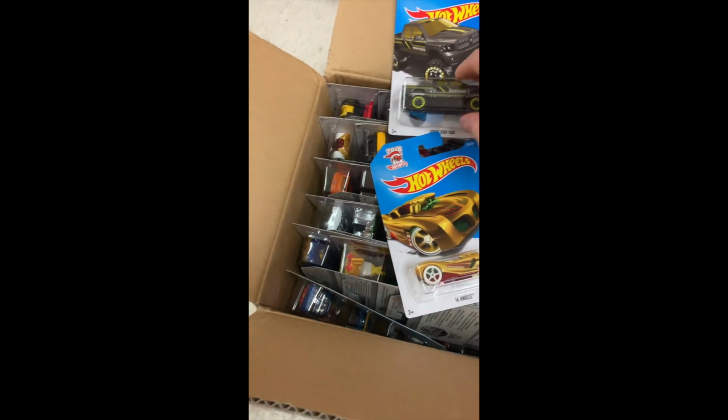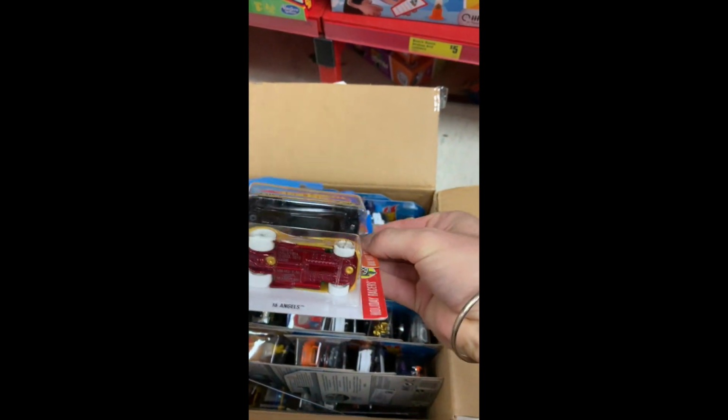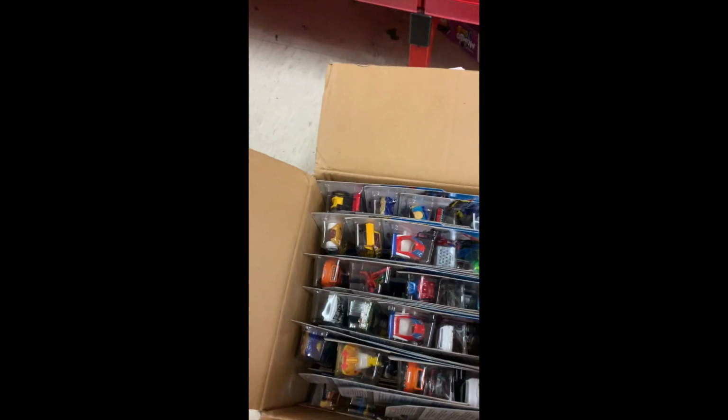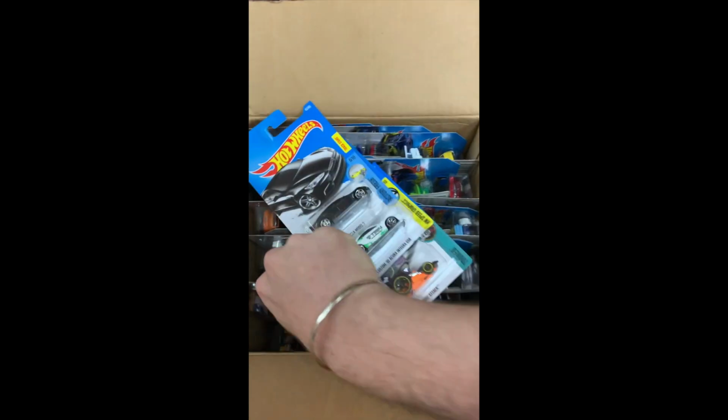I was really hoping for a treasure hunt. A super treasure hunt, anything. I know the case was open, but it didn't have any cars removed. I was the first one into it, and you can see I took that Chevy straight away, that Hot Wheels Flames Chevy. It was a really nice one.